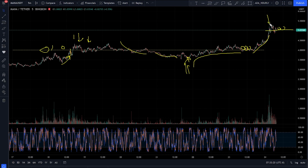But the sellers, they are not really giving up yet. They're trying to push the price down. So there is still a possibility that MANA could retrace below $5 to as low as $4.50, or could even potentially retest the $4 before bouncing up and continuing the second wave. So that is definitely something that we need to keep in mind.